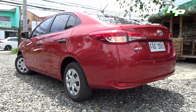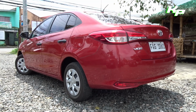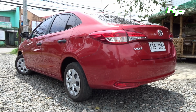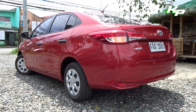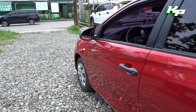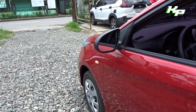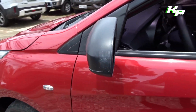After all, some of the parts of this particular car are easy to find, and on the plus side, it would last long. Mind you, the Vios is a very common car on every Philippine road, whether it is a taxi, a private car, a company car, whatever. It meets all the needs of every Filipino due to popular demand.